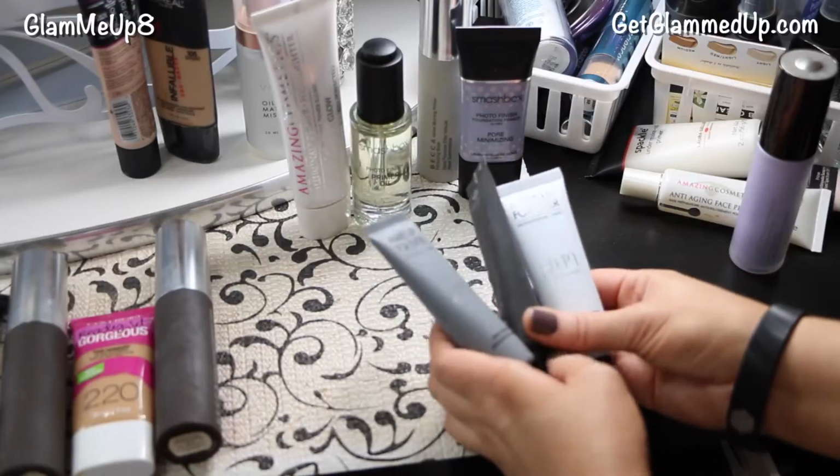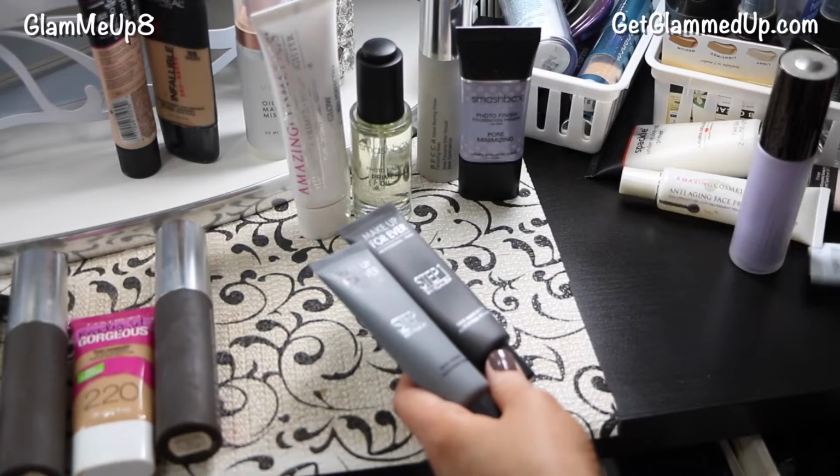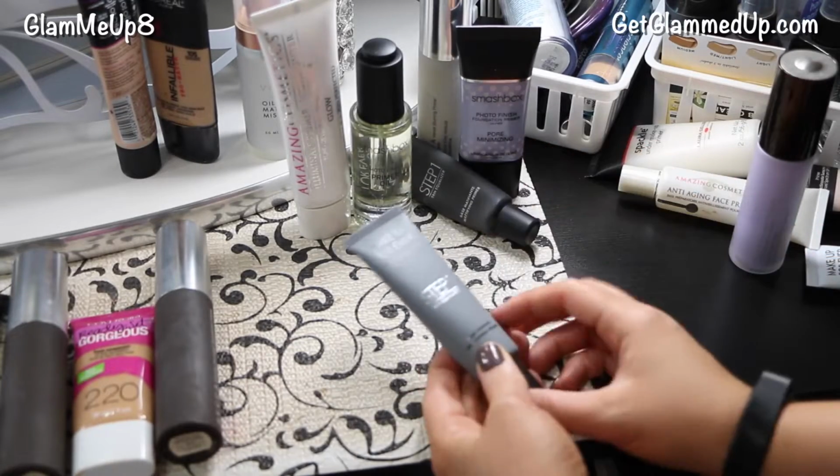These I've had for a while. Let's see. Smoothing primer, mattifying, and hydrating primer. I'll give away the hydrating. Mattifying I'll keep. Smoothing I'll give away.